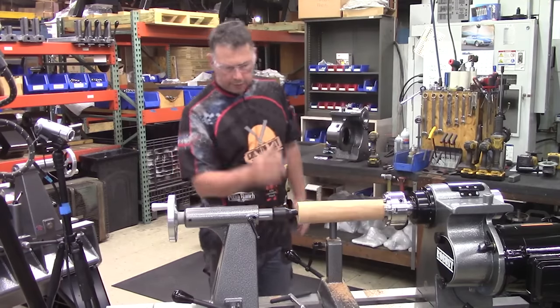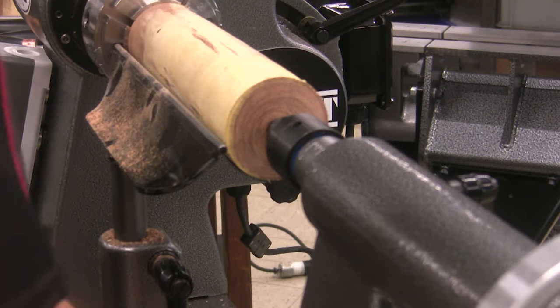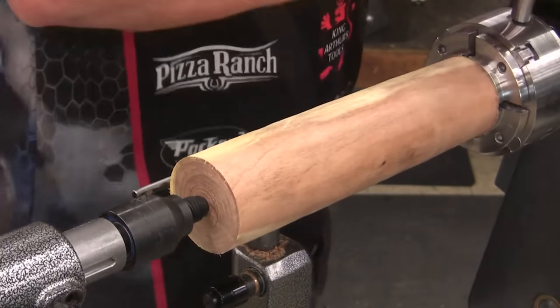I'm going to hollow out from this side. We've got a camera, hopefully, which I'm not going to get in the way of. I will have to move it a little bit in a minute. But yeah, let's get on with our goblet.